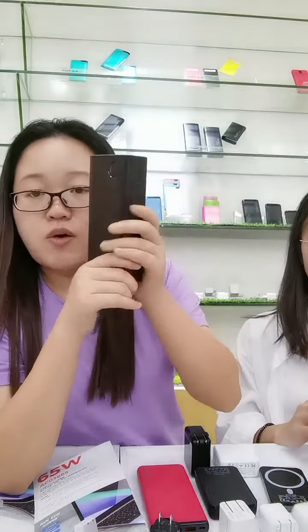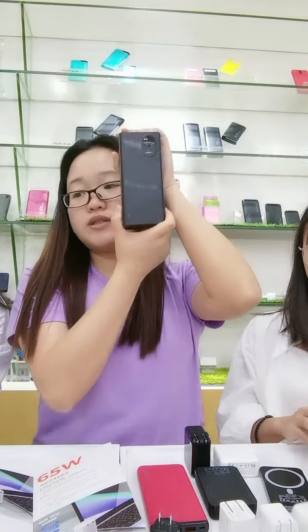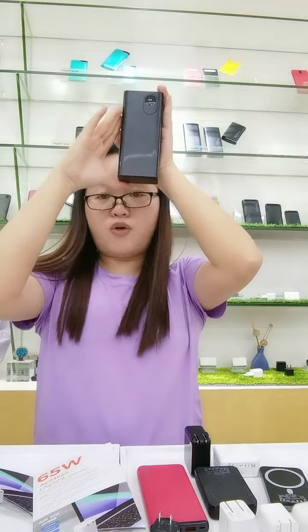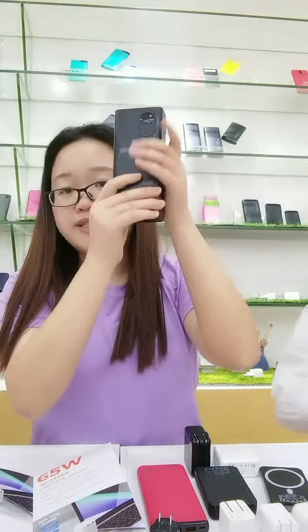This one is also our new power bank. It's 65 watt, 27,000 milliampere. So its size is not big, kind of small for a 27,000 milliampere power bank. It has white and black color.